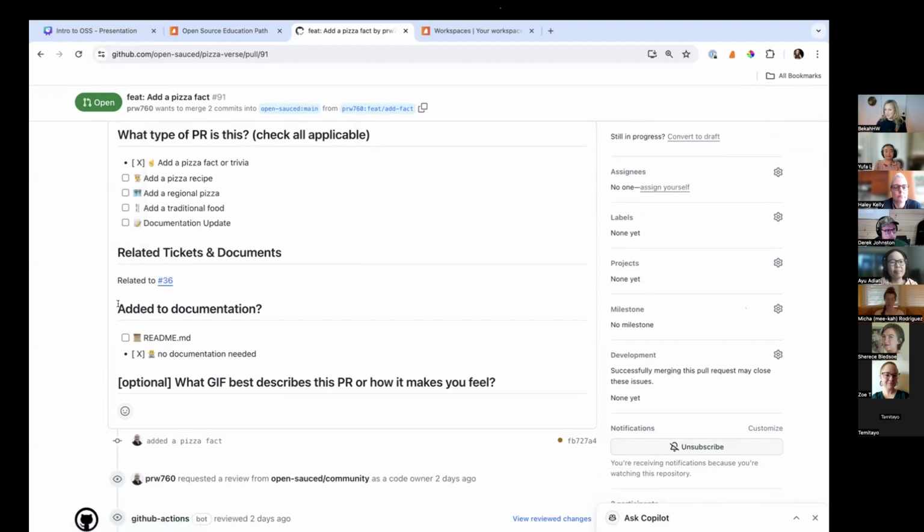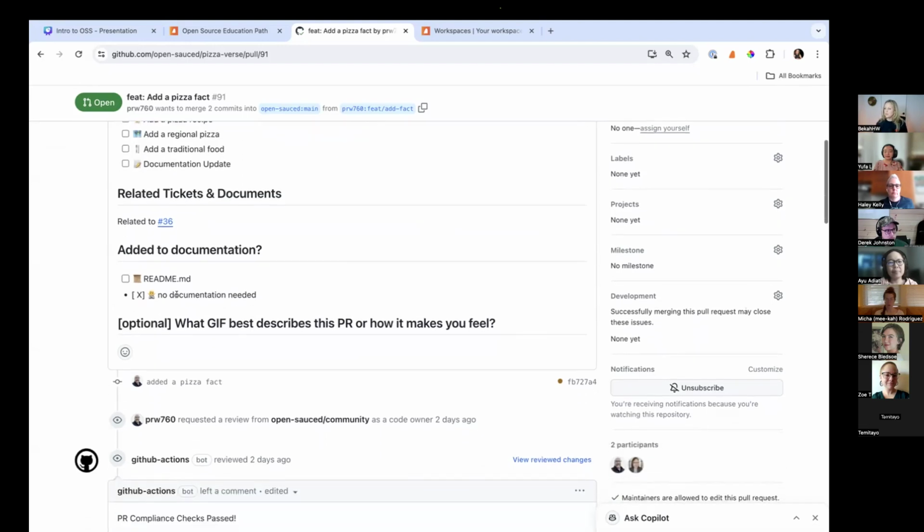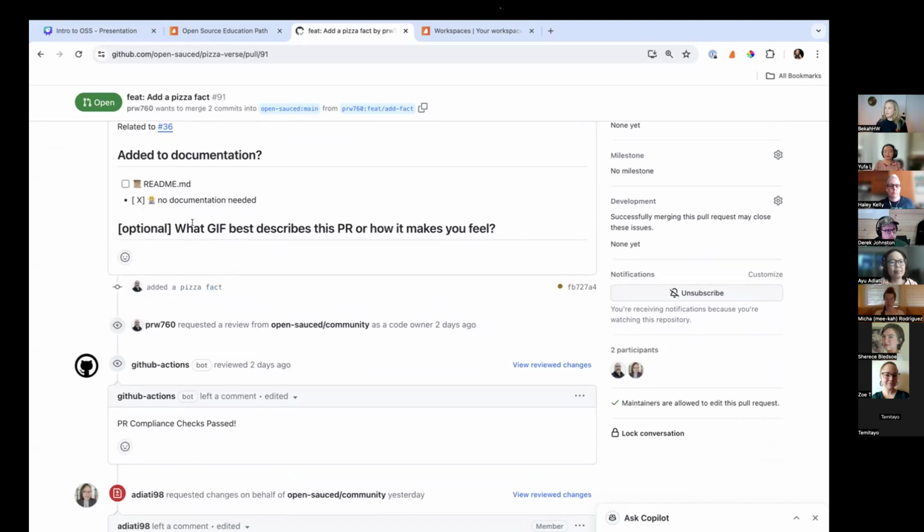Now, in this case, that's an issue that stays open all the time. But if your pull request closes that issue, like if the issue is fixed by your pull request, you can use keywords to automatically close that. So you would say fixes number 36 or closes number 36. So GitHub has some nice magic behind the scenes that makes it easier for maintainers. And here we have an optional, which GIF best describes the PR and how it makes you feel. Sometimes it's just fun to add a little pizzazz to your pull request.